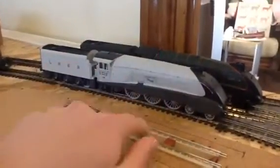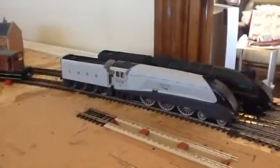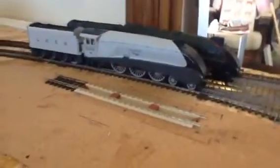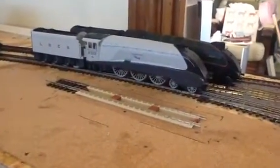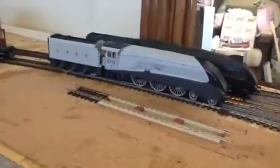But this is the second one they did, where you just got the loco and 3 teak coaches, the actual teak, not the blood and custard. They weren't pristine coaches, they were just the standard Railroad ones. But the loco is what I wanted. This A4 is very special.